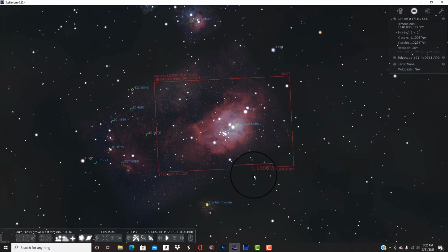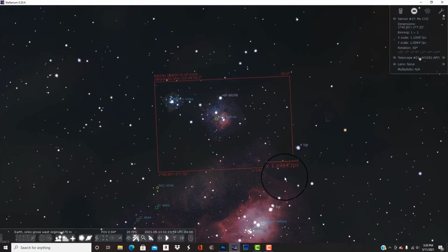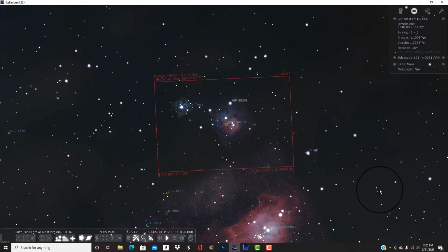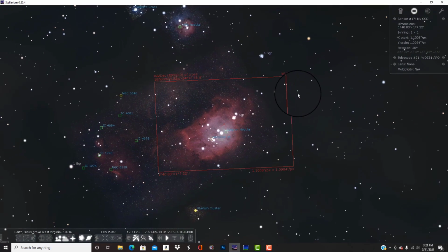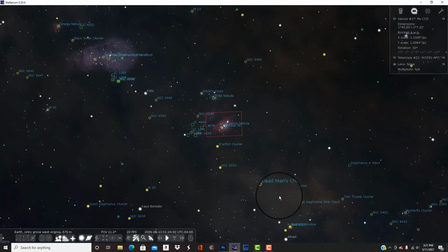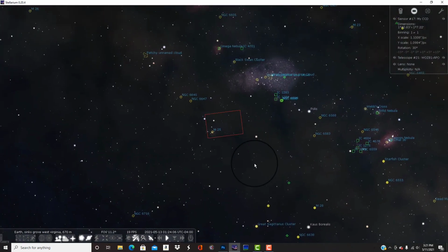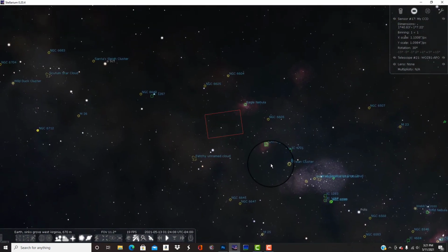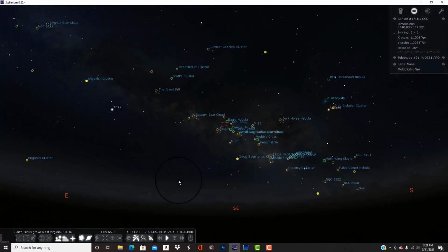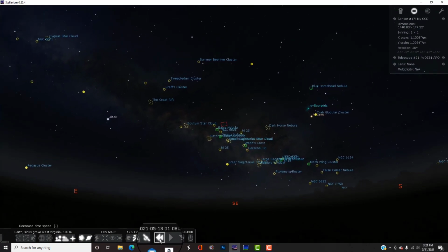we can frame up a lot of targets pretty nicely in this field of view. We have the Trifid Nebula here, and Webb's Cross. We have the Lagoon Nebula. But let's go ahead and look back at, we're going to rewind this back to right when it's getting dark here.